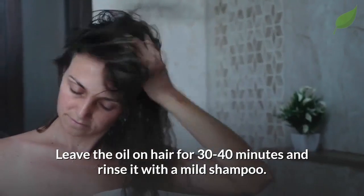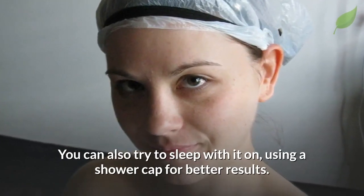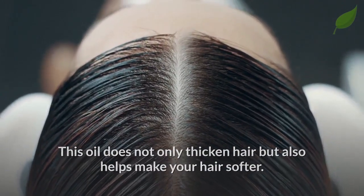Leave the oil on your hair for 30 to 40 minutes and rinse it with a mild shampoo. You can also try to sleep with it on, using a shower cap for better results. This oil does not only thicken hair, but also helps make your hair softer.